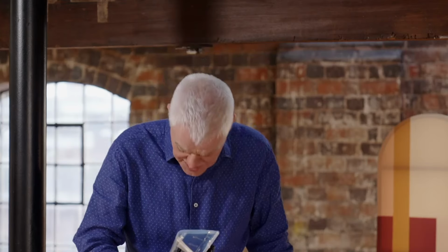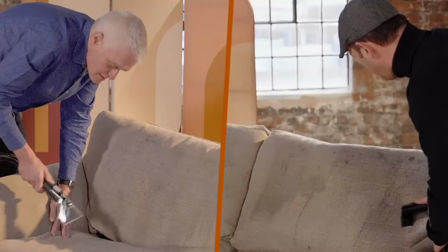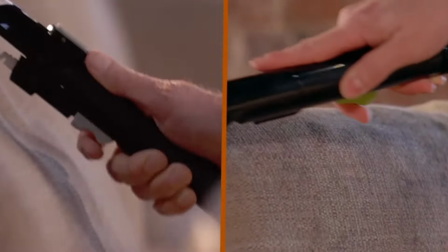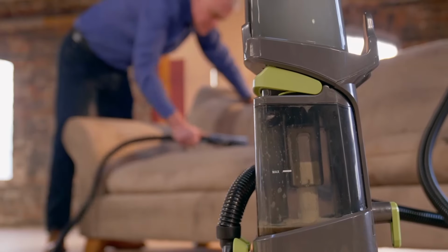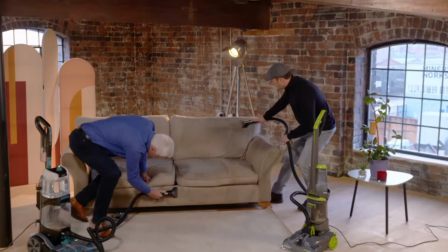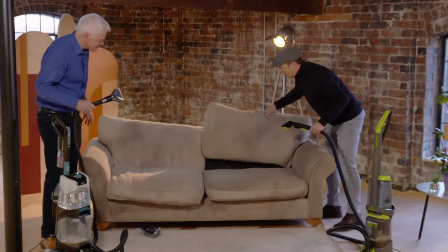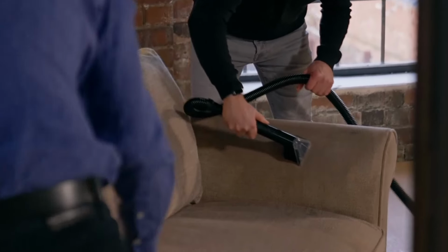Right, let's get started. Both premium and budget machines work the same way with their attachments. There's a trigger to apply cleaning fluid with constant suction to remove the muck. Are you winning, Johan? I'm quite pleased. We give the sofa 45 minutes of thorough cleaning. Time to see the result.